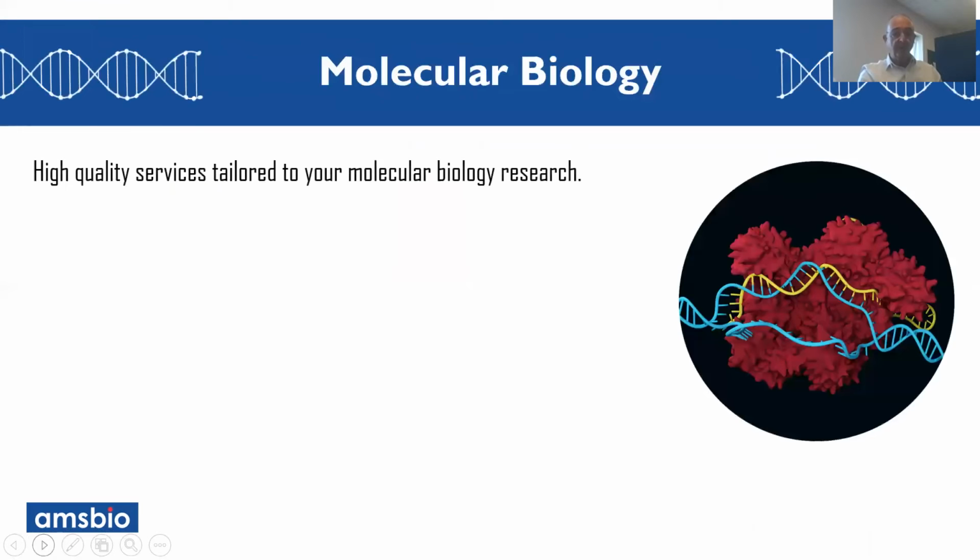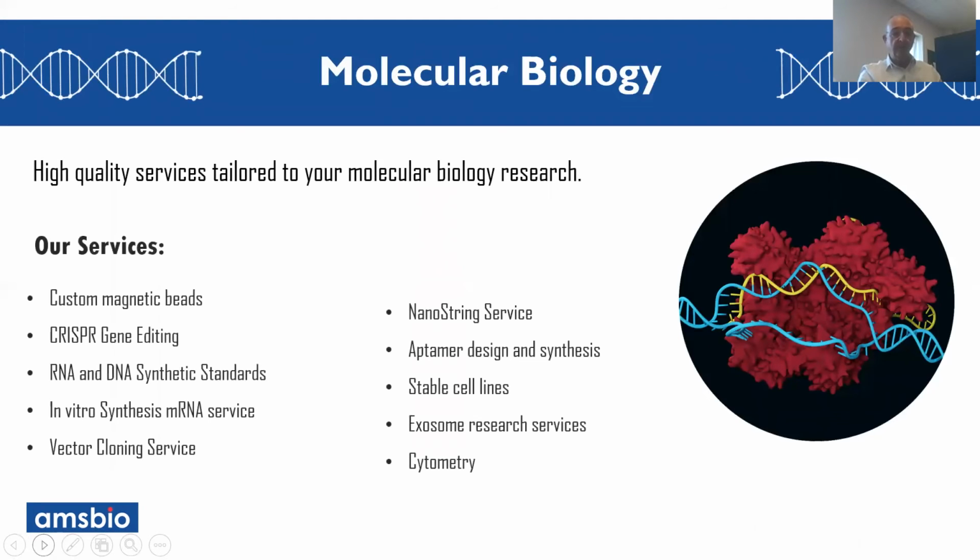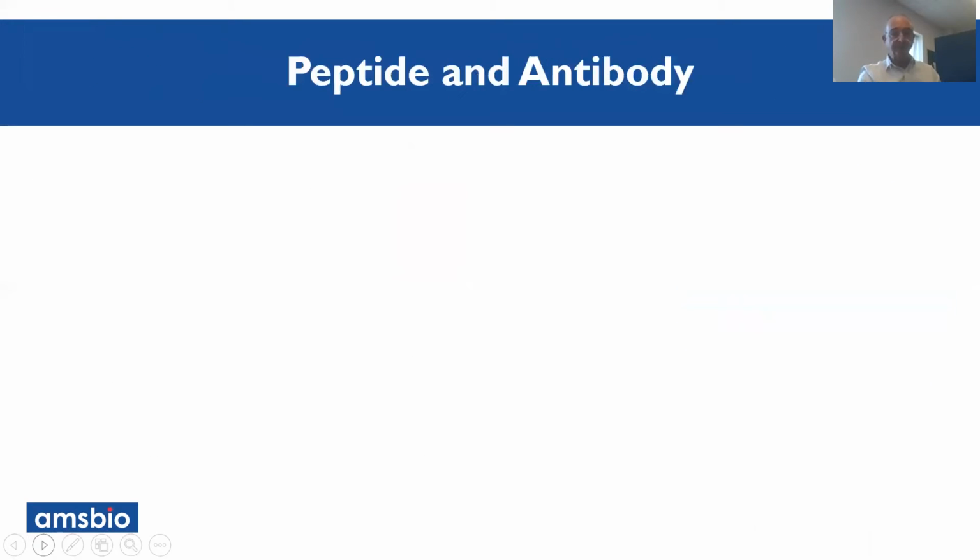Our molecular biology is really in our DNA. We've been doing molecular biology for more than 30 years, including custom conjugations of magnetic beads, making RNA, cloning. Nanoscreen service is also useful, and adds on to our cell-based screening assays. We can remove the cells and do nanoscreening. And we do a lot of exosome research like isolation as well.